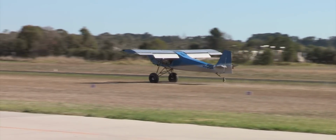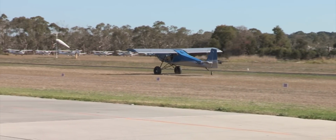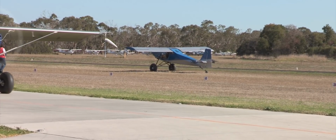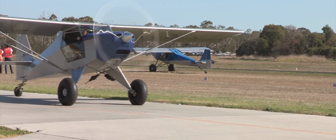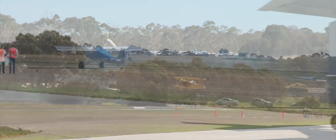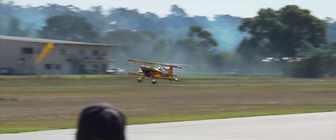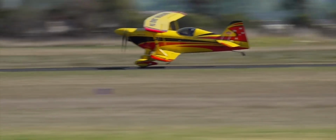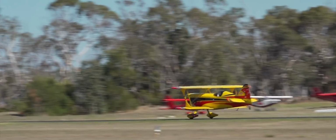As president of the Peninsula Aero Club, I have to say how exciting this whole day has been. Of course, the Australian STOL Championships wouldn't be possible without the support of the Peninsula Aero Club and their wonderful volunteers. I've also got to mention the great support from Paul Bennett Air Shows. Paul himself made a fabulous Airbus and kept us all safe.